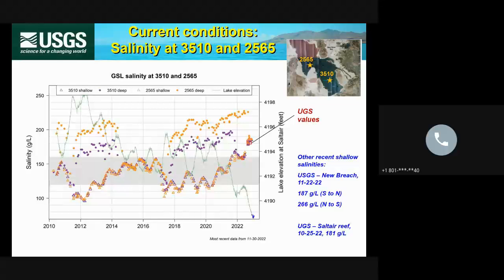So I'm showing you site data from 2565, that's our site in Carrington Bay, and 3510, our site in Gilbert Bay. Carrington Bay is orange and Gilbert Bay is purple. Shallow salinities are these triangles, and the shallow salinities at each of these sites tend to be quite close together. There is some seasonal variability, where there might be freshening in Carrington Bay when there isn't any in Gilbert, or vice versa. But generally they tend to be very similar, and the salt appears to be quite homogenous. At depth, though, in the brine layer, there's quite a difference. We consistently see higher salinity in Carrington than in Gilbert Bay.